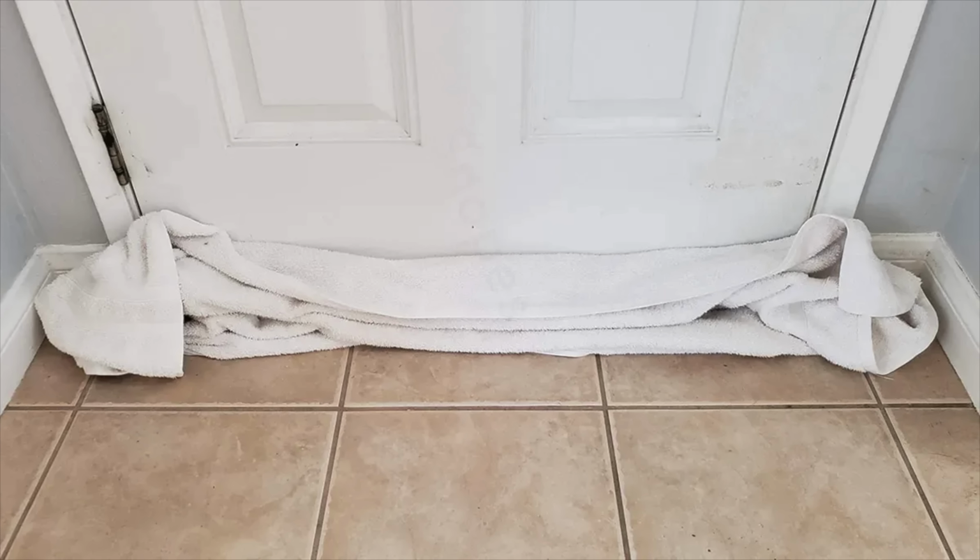Next mistake is not testing before sealing everything permanently. If you're going permanent, installing gaskets, screwing in a sweep, or replacing a slab, do a temporary setup first. Close the gaps using towels, hang curtains. See if the sound is really coming through the door or somewhere else. I've had people fully seal a door and then realize the sound was leaking through the vent the whole time.